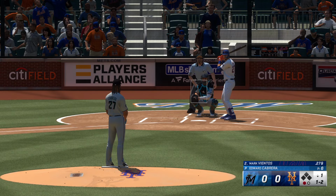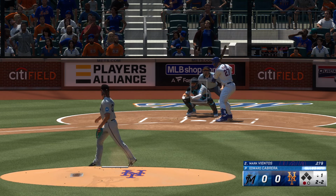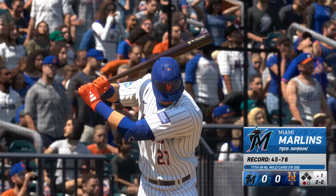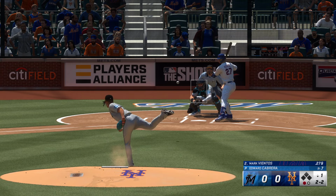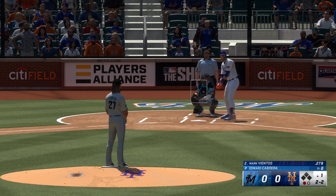Well, this is a good time to step out of the box, take a deep breath, reset. A couple of changeups. Probably won't see another one here. Oh, and that's outside. 2-2. The only adjustment he needs to make is his target. If you aim at the outside corner, that slider's going to end up way off the plate. Perhaps look a little more down the middle, and you get it right where you want it.